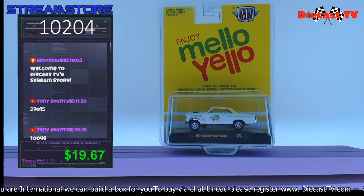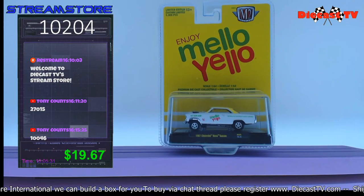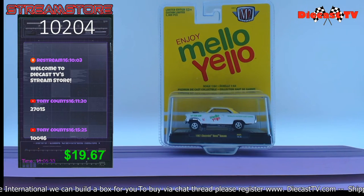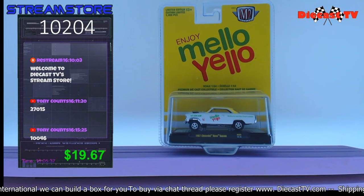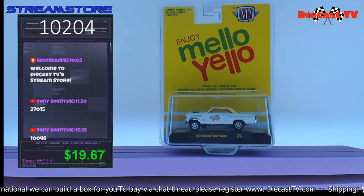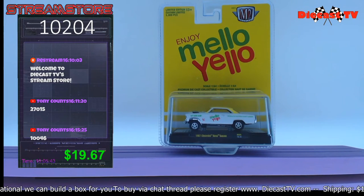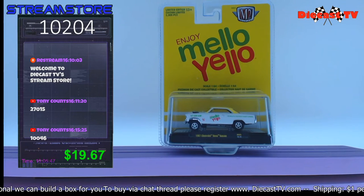A little mellow yellow, just right. This is Ross here with some M2 Machines. Enjoy mellow yellow. You know this is a limited edition, and it's only 5,000 pieces made of this one, okay? And when M2 says that, they mean it. It's the truth. All right, this is a 1967 Chevrolet Nova Gasser.